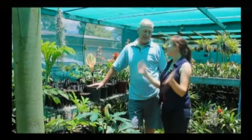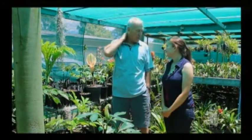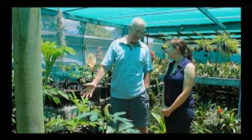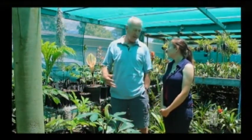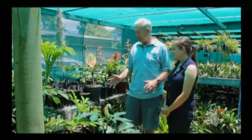So Ian, tell me about this section of your garden. Well, this is my latest plant passion. Amorphophallus. Why would anybody want to have a collection of stinky plants? Because they smell like roadkill when they're in flower. In fact, titanum, the big one, the really big one that's up to 2 meters high, evidently you can smell that from 2 kilometers away. But I'm just collecting, so I've got 55 here, which are all different.